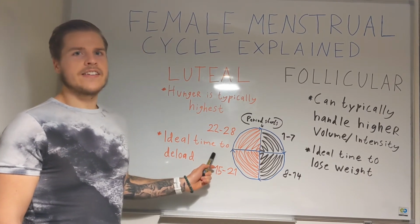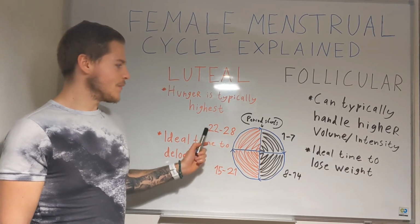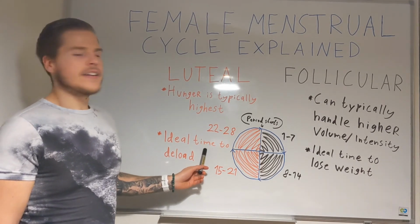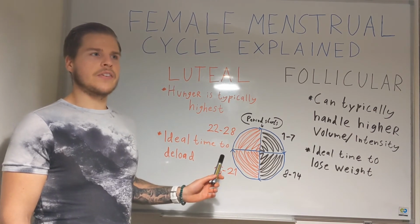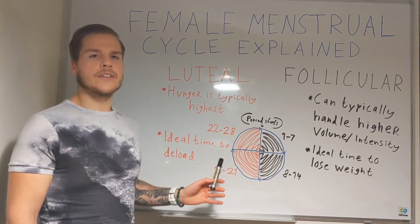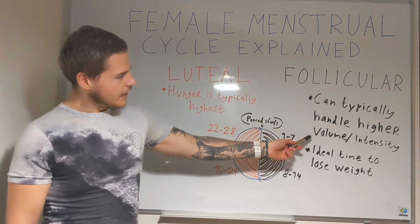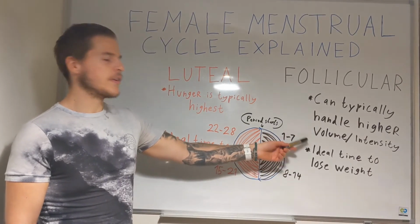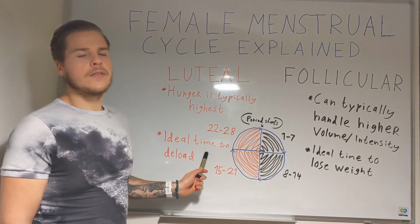On the other hand, this time in the luteal phase is not the time to push volume or push fat loss. So what I like to do is schedule the deload in the luteal phase, because a deload is just a strategy where we're using a full week of training and we're reducing the amount of volume in that week to intentionally recover. And it's best to schedule it right here, because as we've touched on, the follicular phase is the best time to push volume and intensity, so this is not where we want to schedule our deload. We want to have the deload right here instead.